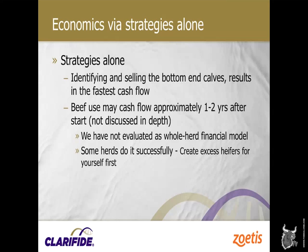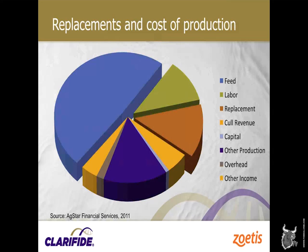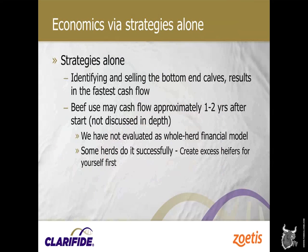Another option we see some herds manage successfully, if you go backwards yet, is incorporating a beef use strategy in our breeding programs. So we've not evaluated this yet as a whole herd financial model, and therefore we'll not discuss this one further, but I just want to mention that here. The strategy can also work so long as you, number one, first take care of your dairy needs and have an excellent reproduction program, because you still need to produce some extra animals to make sure this all functions properly. Next slide.